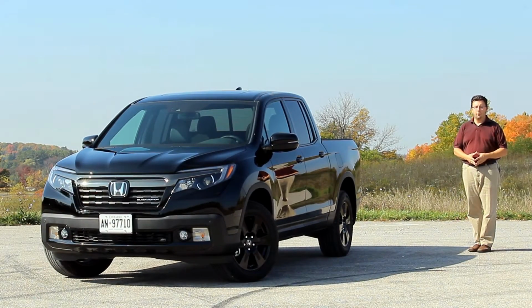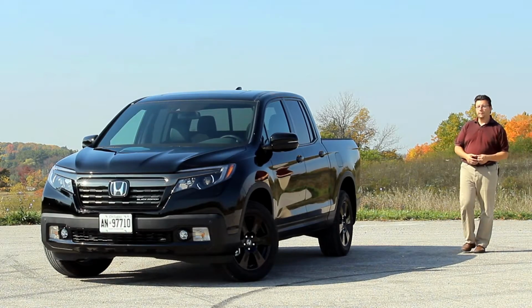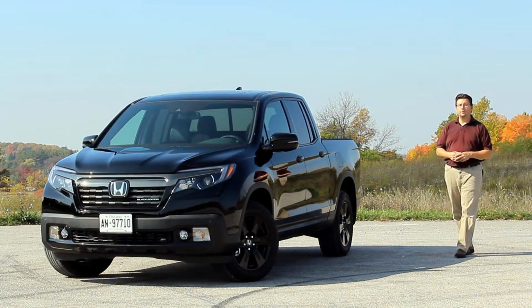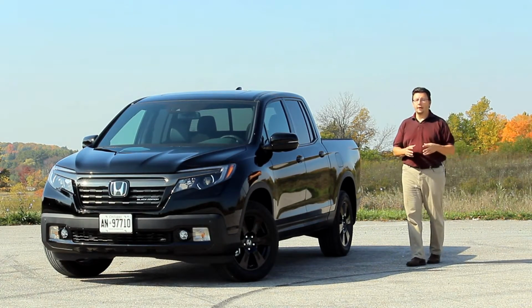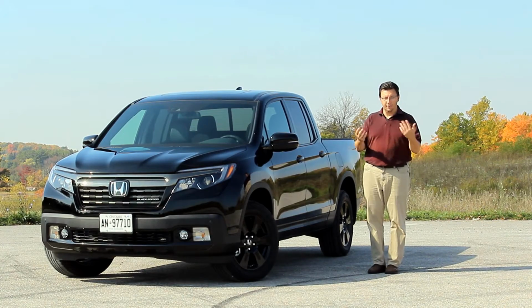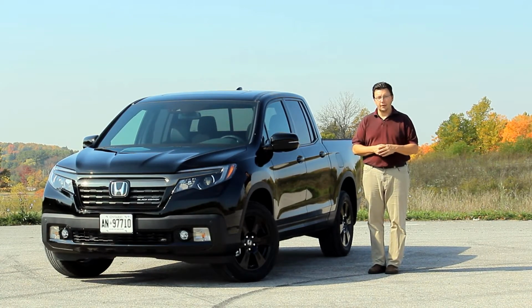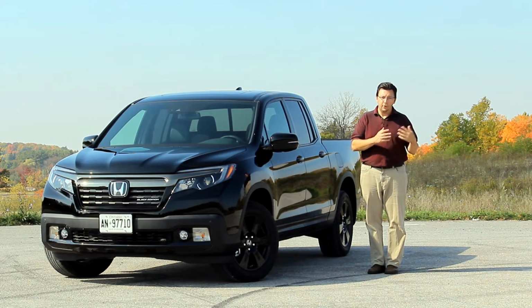Back in 2004, Honda did something that it had never done before. It launched a pickup truck. It was in the mid-size category and it was called the Ridgeline. It was unique because it was the first time that a truck had been built on a uni-body frame as opposed to a typical body-on-frame that you would see with other pickup trucks. It had a lot of innovative features and it drew a lot of attention, both good and bad.